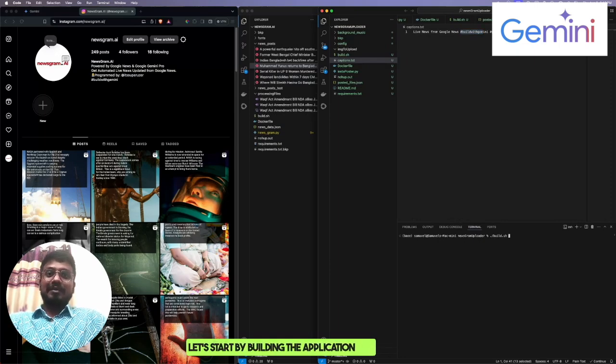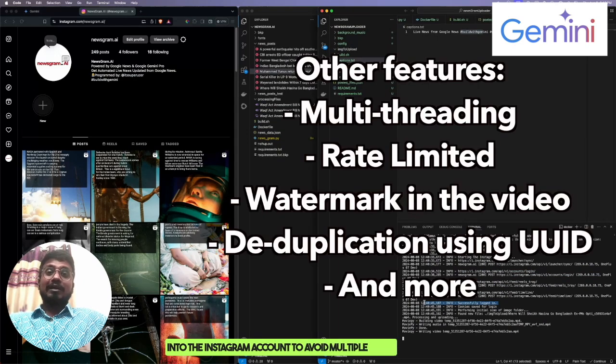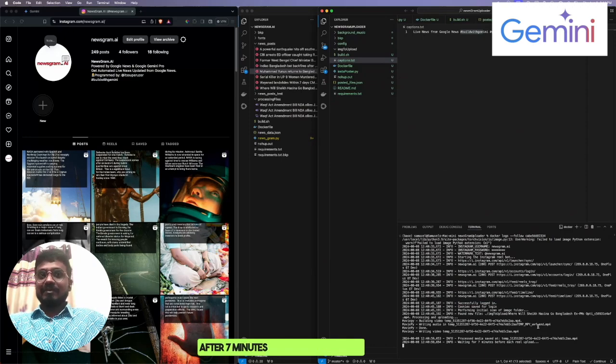Let's start by building the application, and the Docker container is up and running. As you can see, we are successfully logged in to the Instagram account. To avoid multiple logins each time the Docker container is created, we are also using cookies to save the login information safely. And also we have a limiter so that we don't send too many uploads to Instagram. So every video is uploaded with a gap of 7 minutes in between. And after 7 minutes, we should be able to see a new video uploaded to our Instagram account. And once a video is successfully uploaded, the same video is deleted from the folder.